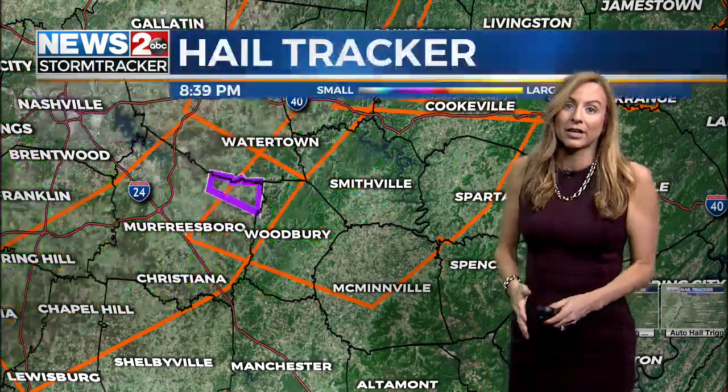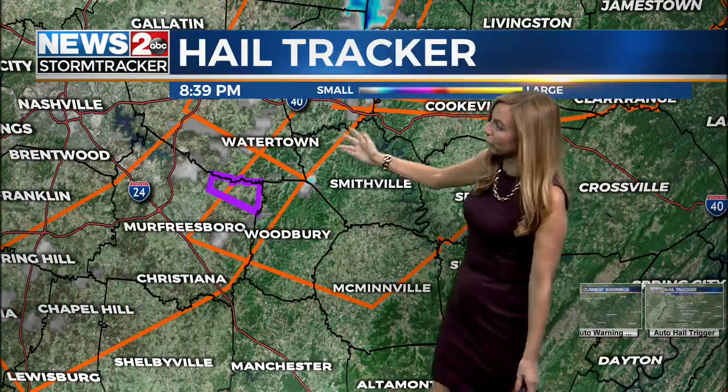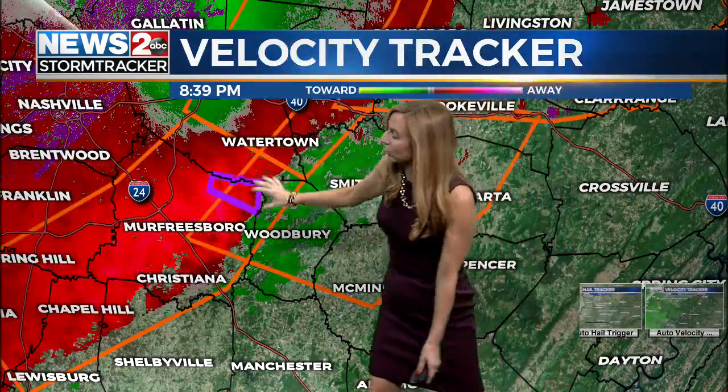That can do a ton of damage, okay? That can shake cars. That can do a lot. So we are watching that carefully. Also, still some hail with this cell. And, of course, you see those bright reds in the radar.